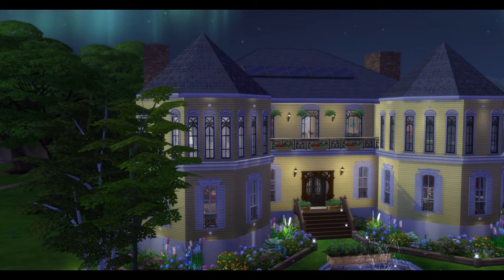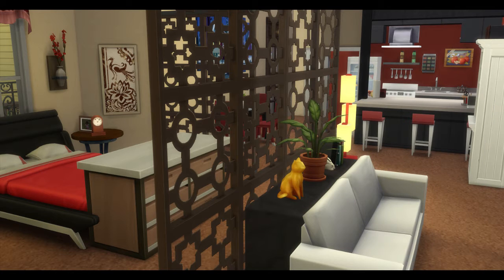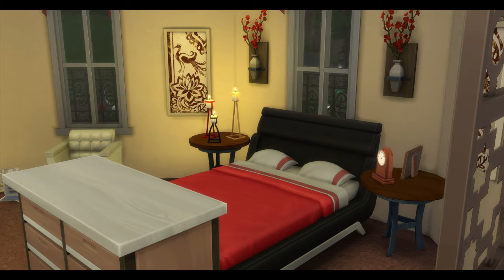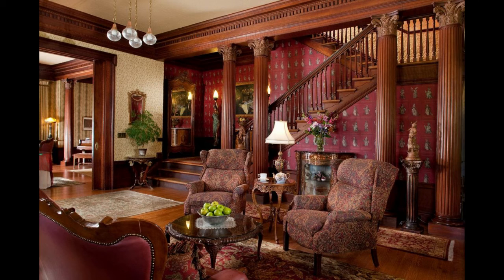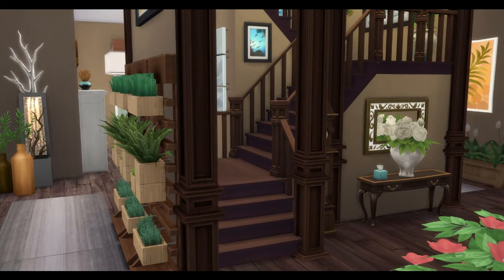This B&B has a small studio apartment area for the caretakers. It's their own space to relax and unwind after caring for their guests. The staircase, I have to tell you, I saw this picture right here and I fell in love. I had to replicate it, or at least try to, as far as I could with the Sims. It doesn't look like it completely, but it is the inspiration for the staircase.